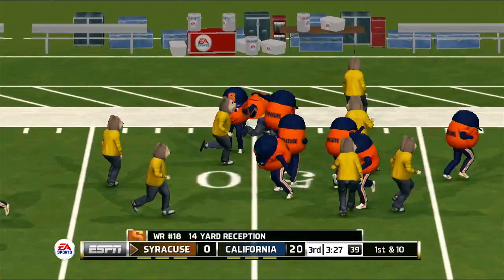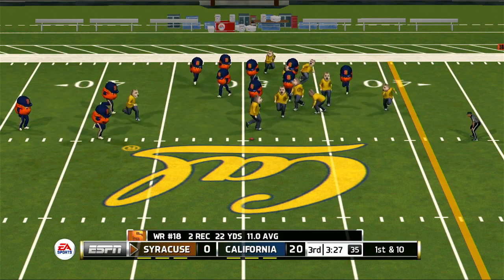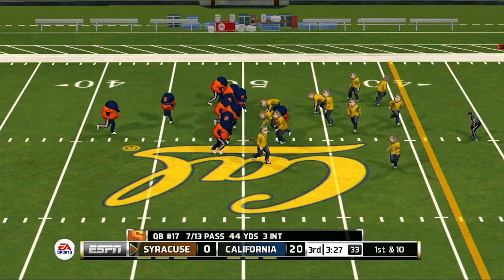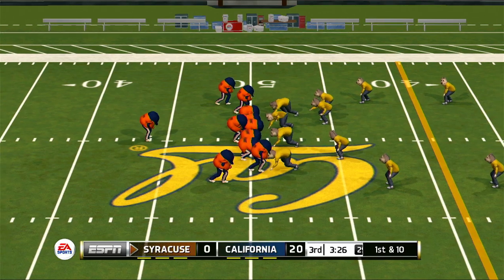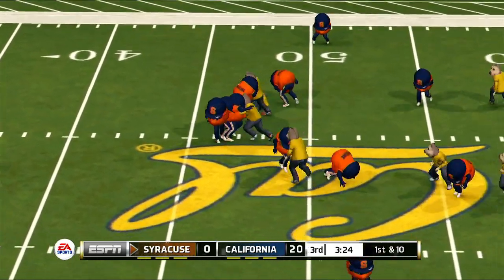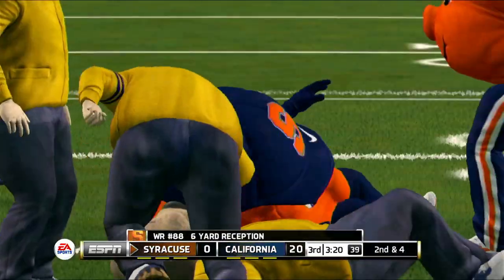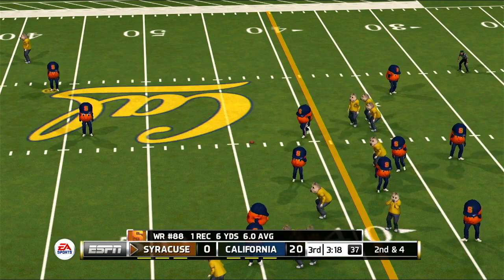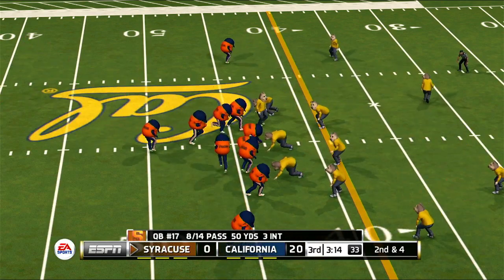And he tackles him hard at the 49. Number five brings him down at the 49-yard line. First down. Gets it. He's in space. And he's taken down at the 44-yard line. Call it a gain of 5 yards. That'll make it second and four.